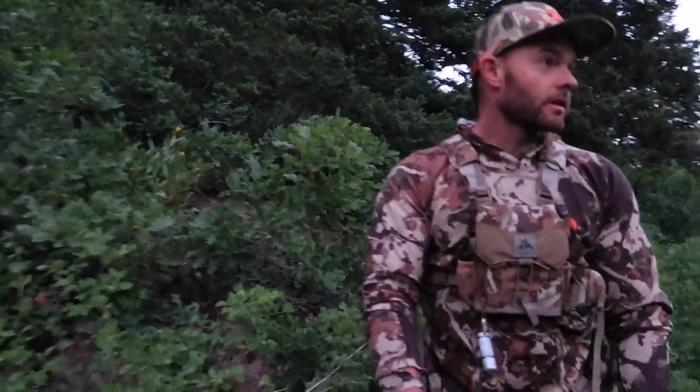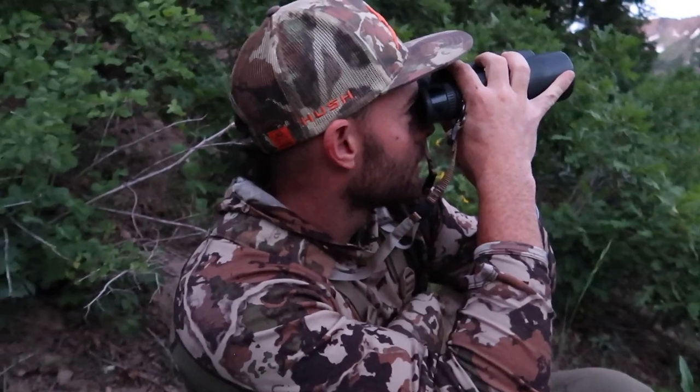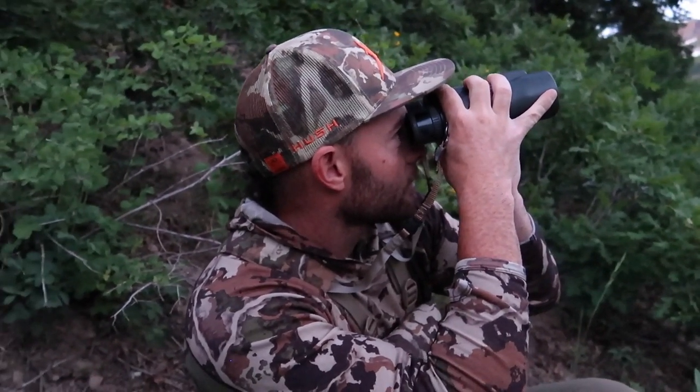So we're gonna post up with the scopes, get the binos up, and we made it just in time for first light. So let's find a big buck. Some cool looking hot country.